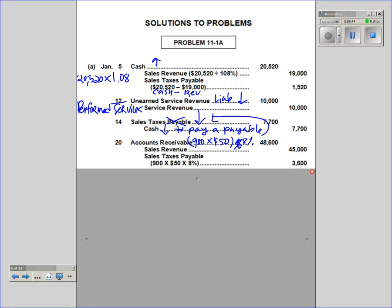Why does it say sales tax payable? Why is that liability going up? Our customers paid us that. Well, they owe us that. Do we get to keep that sales tax though? Nope, that goes off to the state of Minnesota.